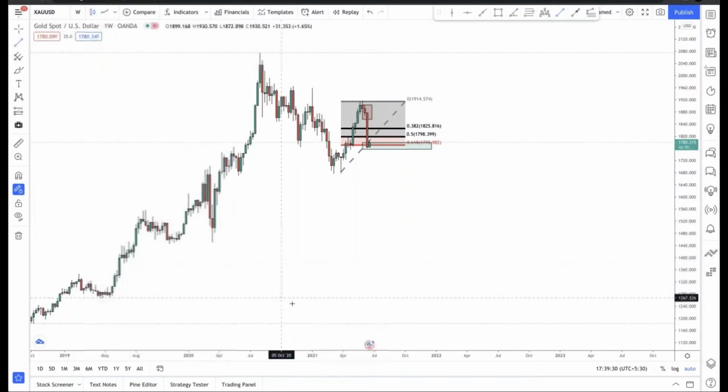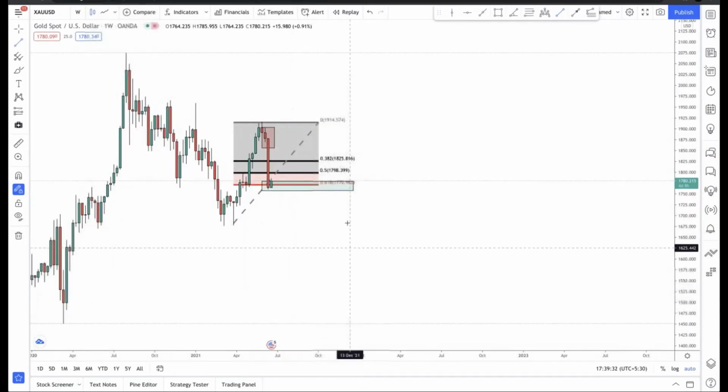And for gold, as we previously said, the market has given us the 0.618 retracement, and the market is now traveling a little bit upwards. So wait for the correction in the daily time frame. If the market gives you a correction in the daily time frame, go for buy in gold also.